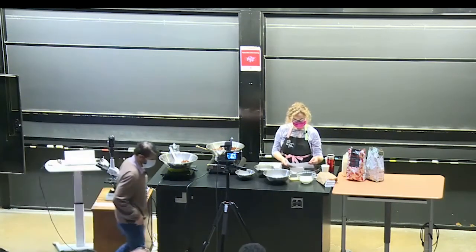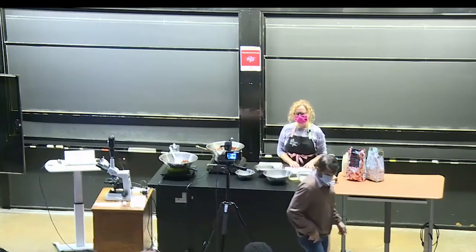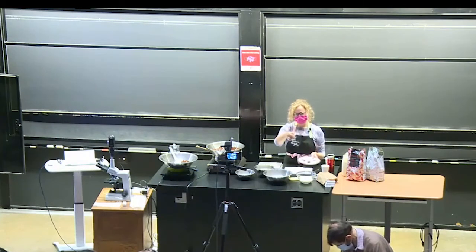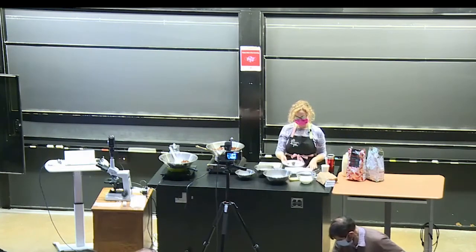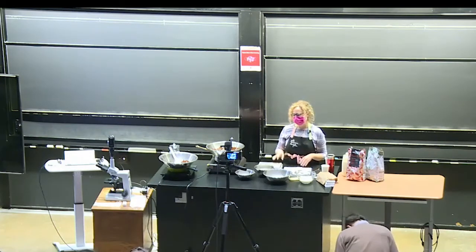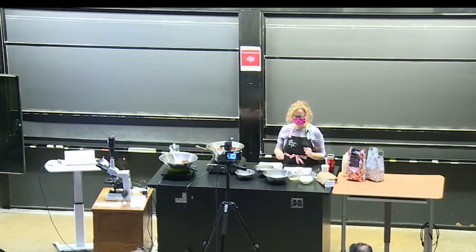So I'll tell you a little bit about my background, and then we'll taste one of our bonbons from my shop. And then we're going to go through two demonstrations. The first one is making ganache and all the different stages of ganache. And then the second one is tempering dark chocolate by hand without a thermometer.